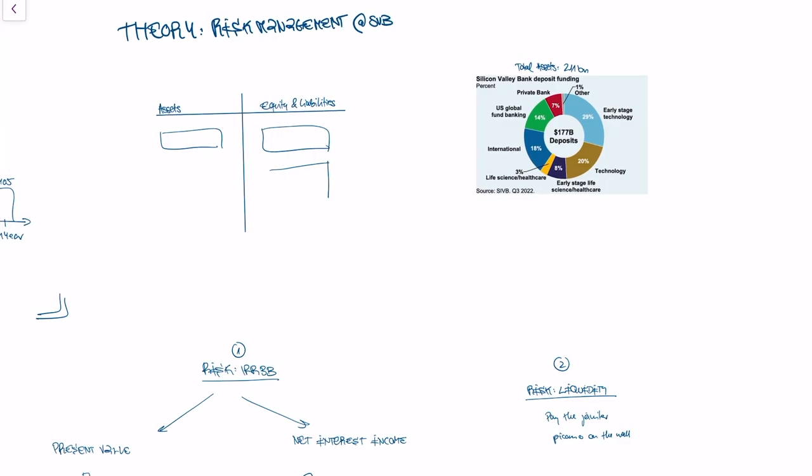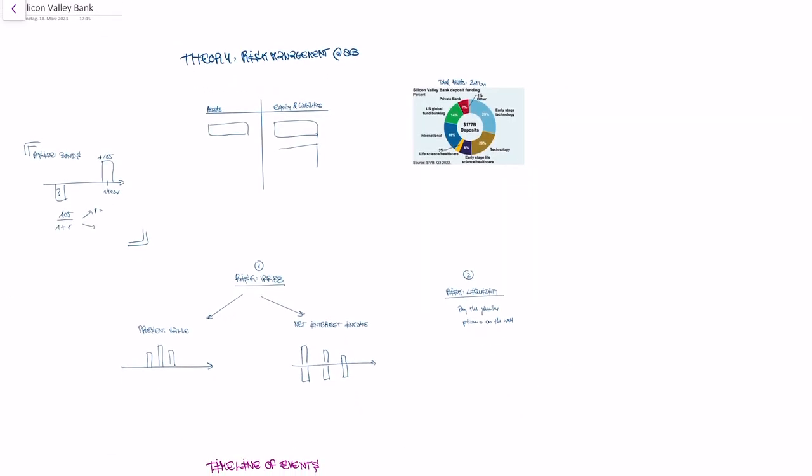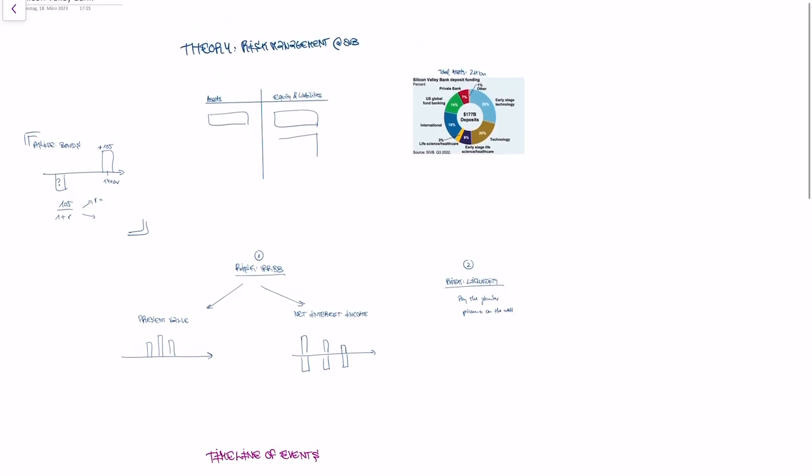So I'm going to give you an in-detail view of why Silicon Valley Bank failed, and you'll understand that this was an incredible failure of the risk management at Silicon Valley Bank. I'm first going to go over the theory that we need, and then I'm going to go over the timeline of events and what actually led to the failure of the bank.